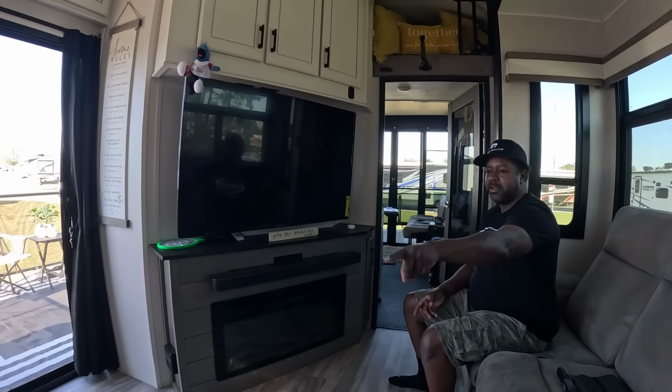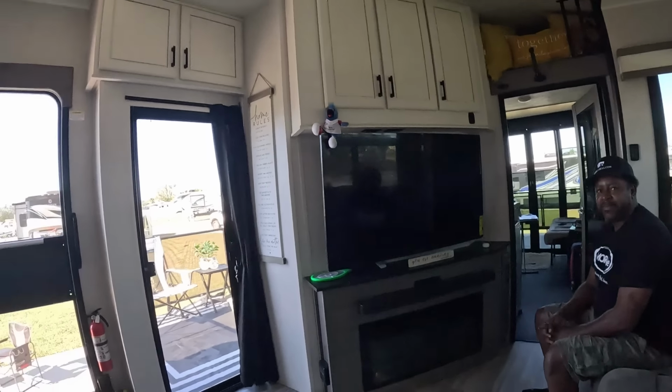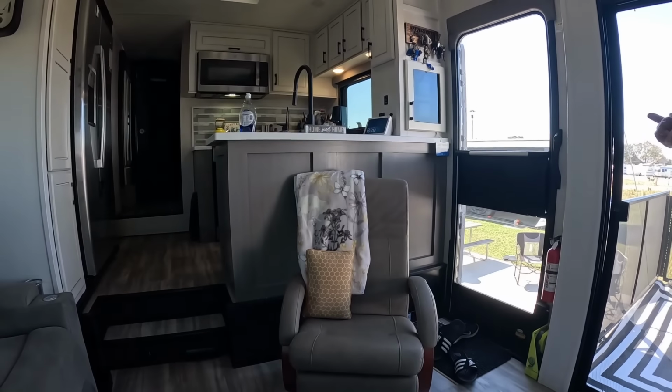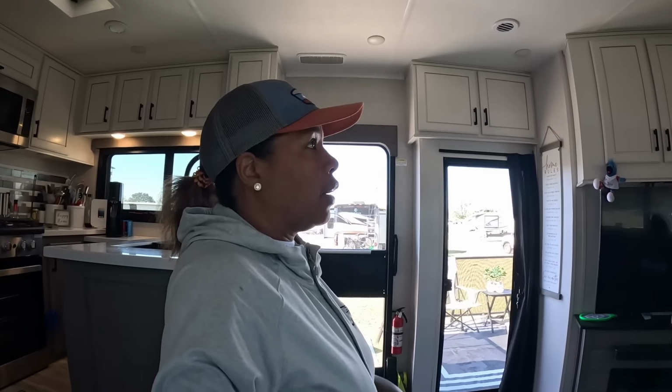And we added a chair. I know a lot of you are saying, why? It just comes with a couch. But what we did was we added the Euro chair, which gave us additional seating for our guests or even for us when we are here.